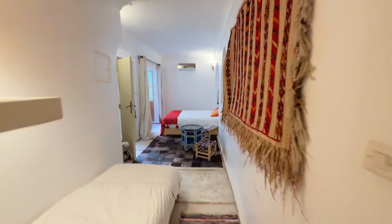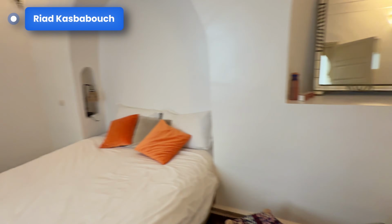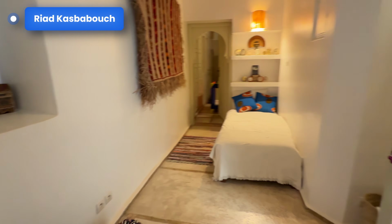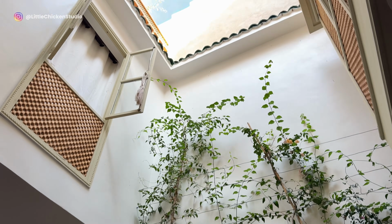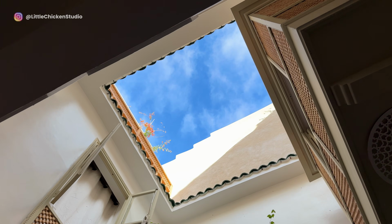Our home base in Marrakesh was Riad Kasbabouch, a beautiful family-friendly riad. We made a deliberate choice to skip the standard hotel and stay in a traditional riad because honestly, we wanted the immersive cultural experience. Waking up to the stunning architecture, the courtyard, the traditional details just puts you right in the heart of Moroccan culture from the first day.